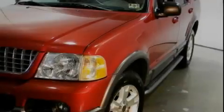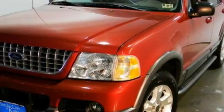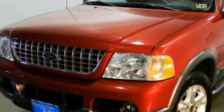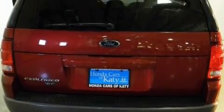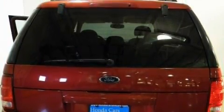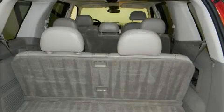Its top features include a power driver's seat, a leather-wrapped steering wheel, cruise control, an auto-dimming rearview mirror, a CD player, an anti-lock braking system, side curtain airbags, and this automobile's stylish design always looks great.